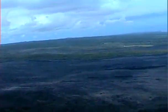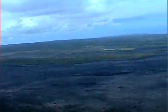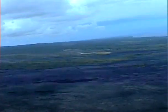Was there not active lava flow prior to 1986? There was no lava out here prior to 1983. All this was all tropical rainforest and Royal Gardens subdivision.